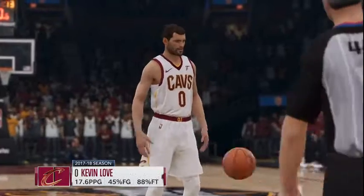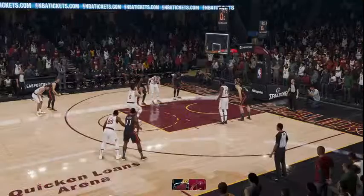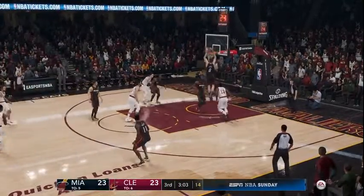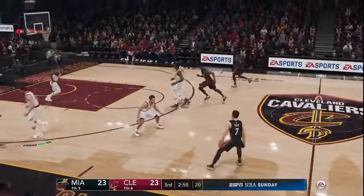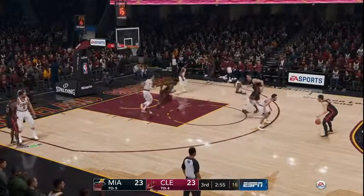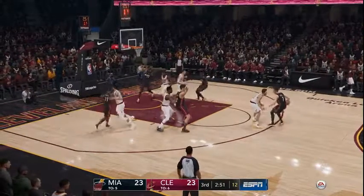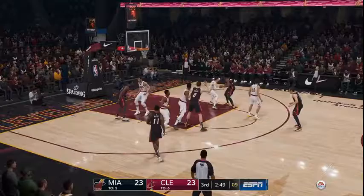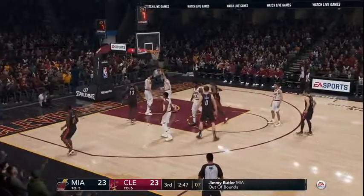Kevin Love with a chance at a 4-point play for his career 82%. Off the mark on his free throw. Dragic into the front court. Our score all even in this third quarter. To Butler. And he stepped out of bounds. Turns the ball over.